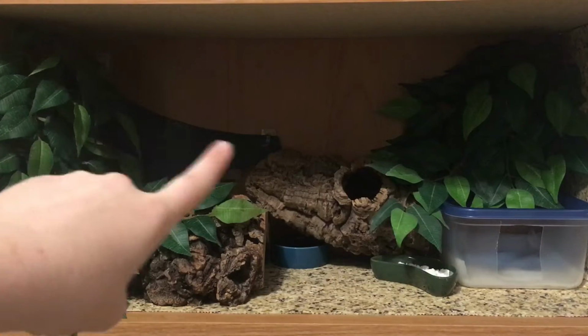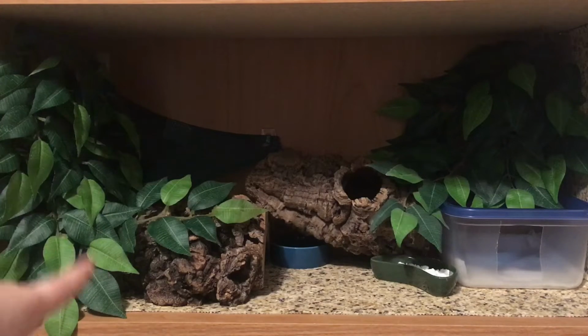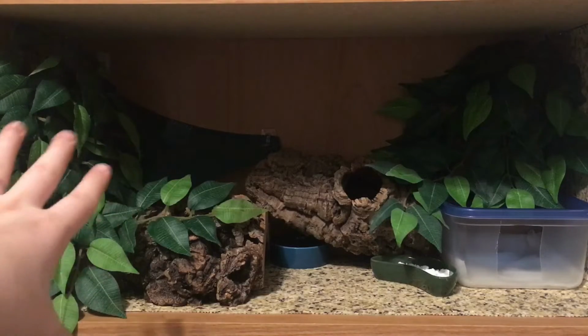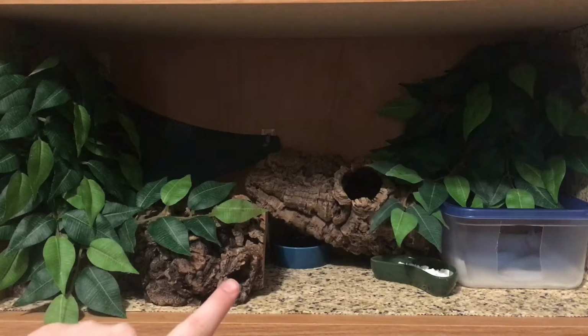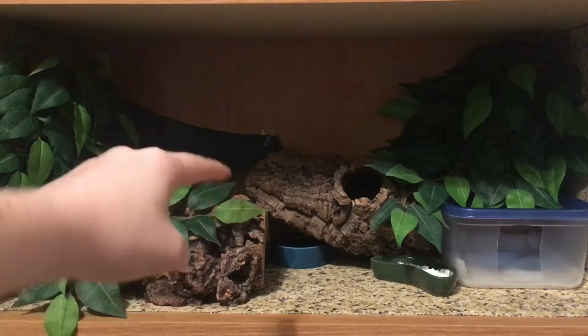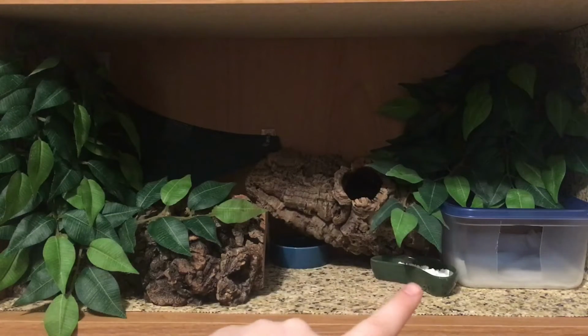Then he also has a hammock because he is a good climber, and I want to encourage that behavior. As long as he gets used to his surroundings, then I'm obviously not going to move the hammock from the place it's in, then I think he'll do really well with that. He also has a cork hide. It's actually pretty big. It goes all this length and then of course curves up and touches that wall. There's his water dish back there, his calcium dish right here.